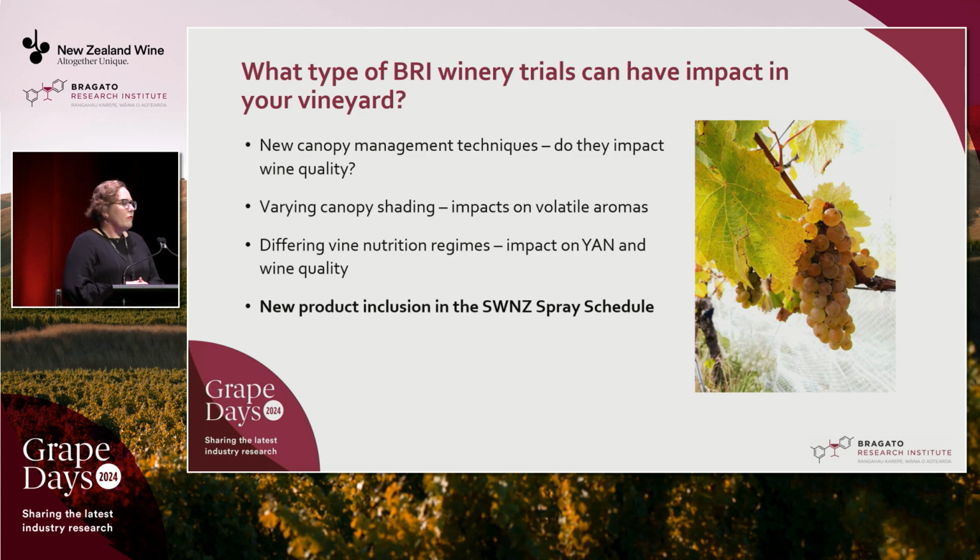So over the last 5 vintages, we've run a lot of trials that have impact on vineyard, both commercial and of our own research. Some of the things we've looked at, as Yuichi has spoken to you about earlier, are things like new canopy management techniques, and if you're going to change those, are they going to impact on your final wine quality? We're running currently a project in collaboration with EIT up in Hawke's Bay, looking at varying shading canopy on Albarino and how that impacts on volatile aromas in the finished wine.